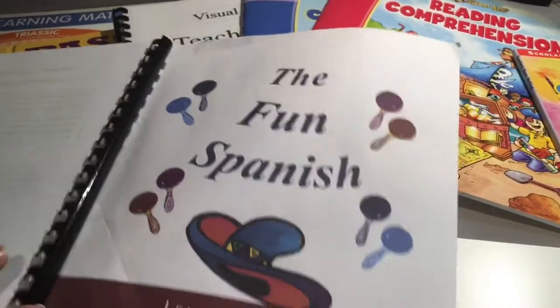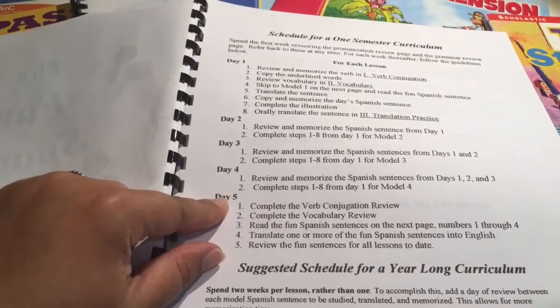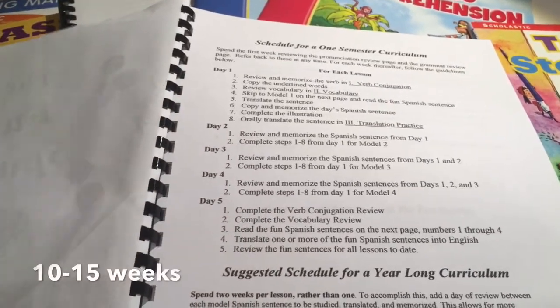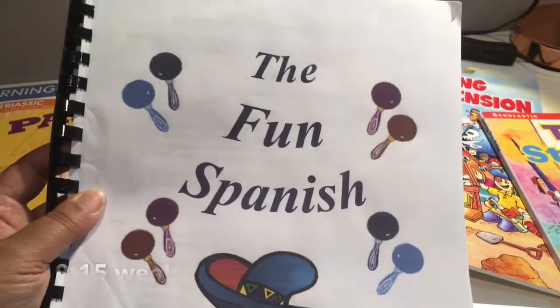There's about, I think there's 10 lessons here, if I'm not mistaken. And it's broken out by days, but I'm going to break it up over a good 10 weeks. So hopefully this is going to work out really nice.